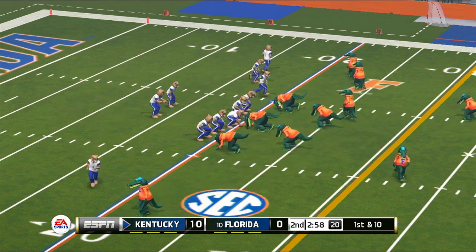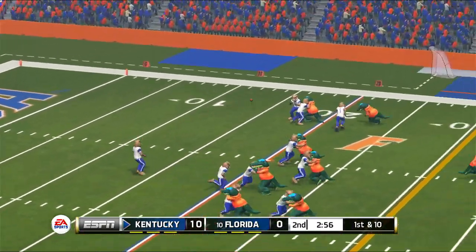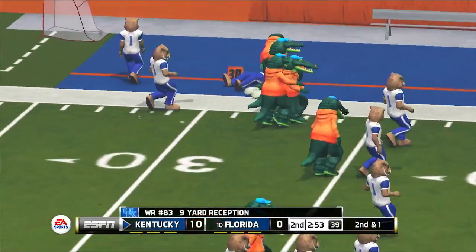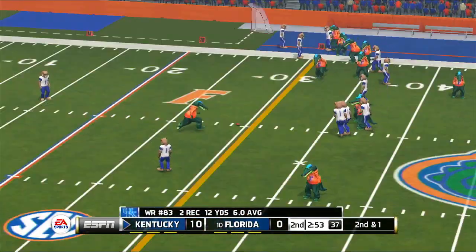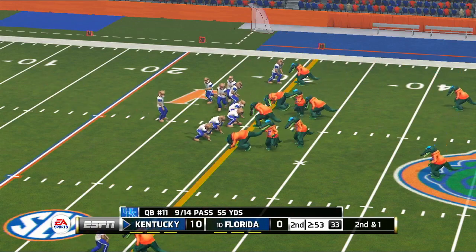Third and fourth quarter should belong to them, because I have a lot of confidence that this offense is eventually going to start to click. And once they do, I think it's a matter of time until you really find out what they're capable of doing. The defense, I think, has done a good enough job of slowing down that star tailback, and we'll see if they can hold on here in the second half.